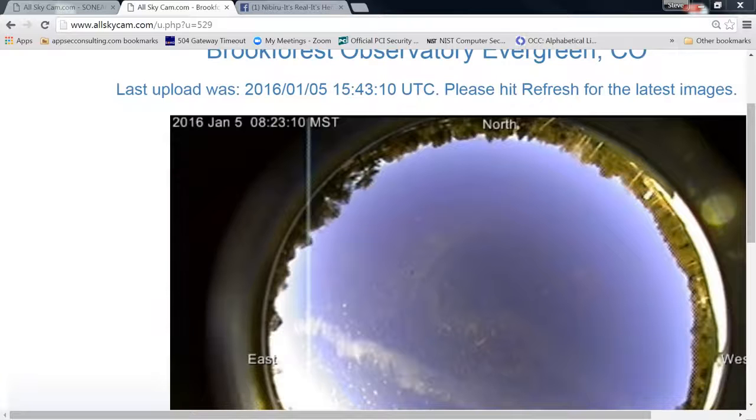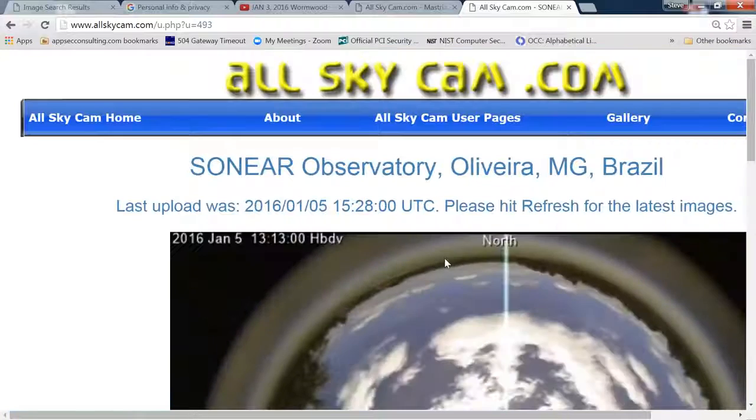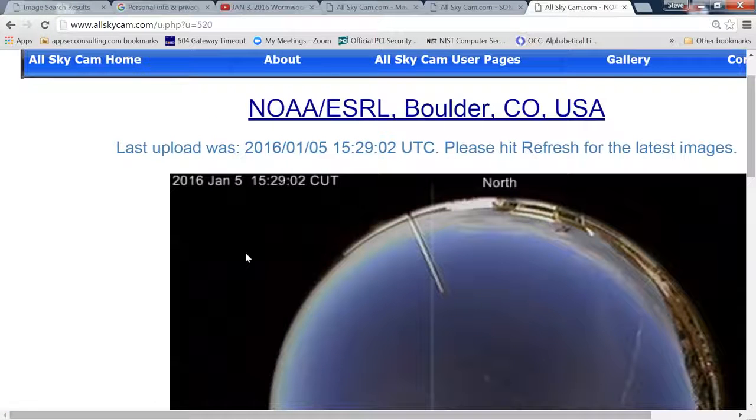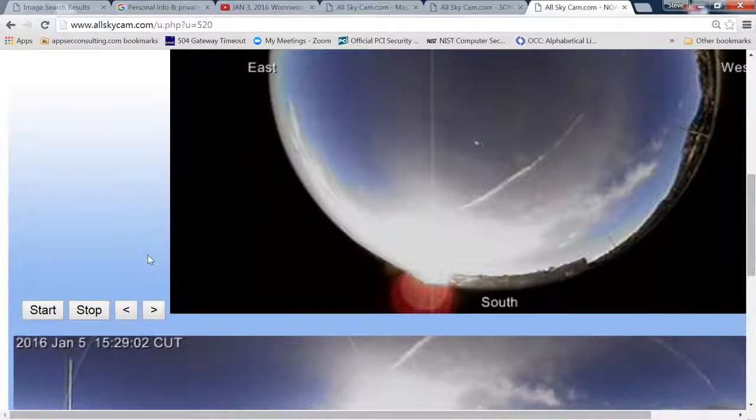Looking at Mastra in Brazil this morning of the 5th of January 2016. Okay, so we're looking at Brazil, 2016 morning, just a different Brazil cam, and seeing the plasma cloud. Boulder, Colorado, 2016, again, 9:34 Central Time. This is in Colorado, and we see a blue object, which they're trying to cover up with the requisite chemtrails.